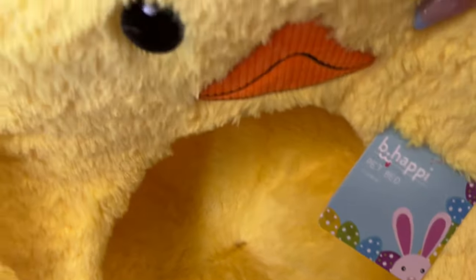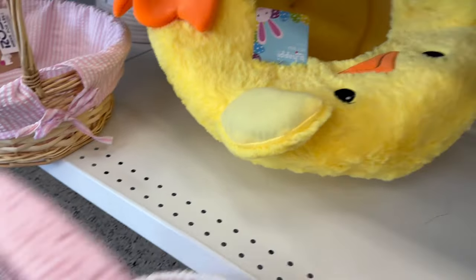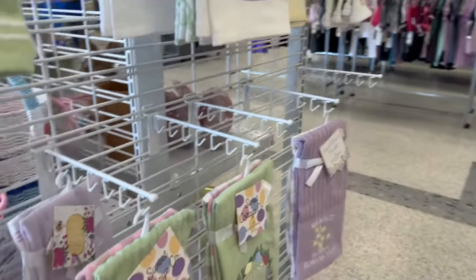And look at how cute this one is, very fluffy. You also have a nice padding on the inside of it. Wow, these pets are starting to get spoiled around here. So that is awesome. Let's take a look. I don't even know where to start.